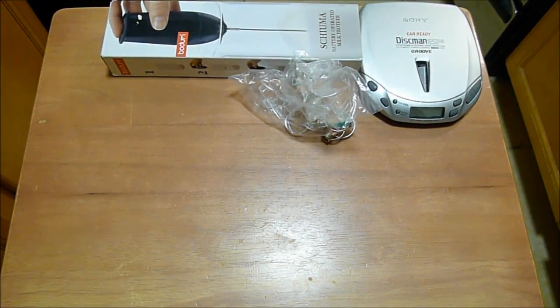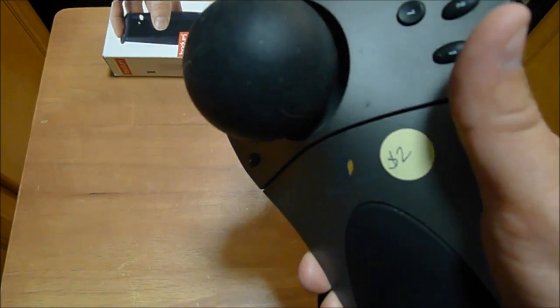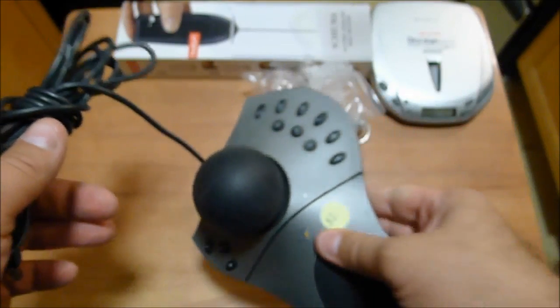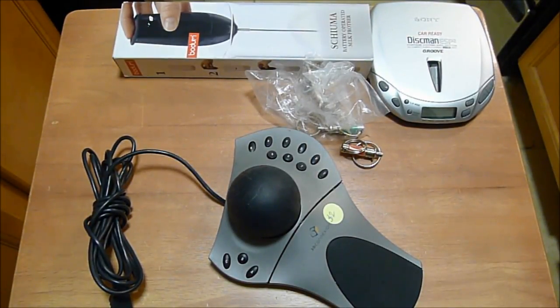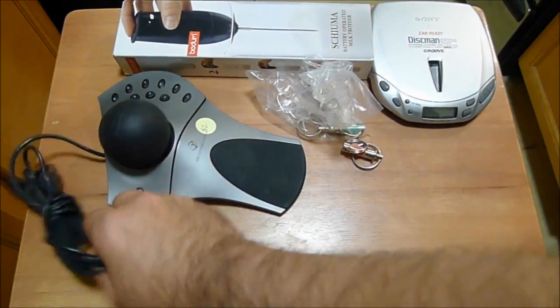Then we ended up going and getting, well, it says $2 on this, but I talked them down to $1, and this is a 3D Connexion Spaceball 5000. It's like a 3D mouse for 3D programs. I'm going to test and see if it works on games. And I might keep it or might sell it. If I sell it, it's an easy like 30 or so.